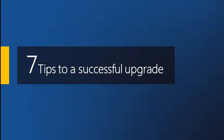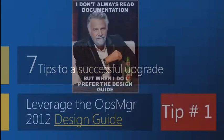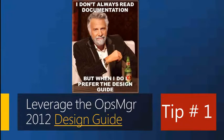So like I said, I helped MSIT and our Windows Server Labs team deploy Ops Manager 2012 in their beta as well as their RC environments. And I essentially came up with 7 tips that I wanted to share with you guys over the course of the last couple of months, helping them upgrade. And I also know a lot of you guys have some experiences deploying the product. So again, at the end of the session, I would love for you guys to come to the mic and provide your tips and your learnings to the rest of the Ops Manager community here today. So I'll let you take a moment and read this.